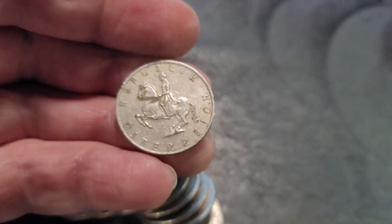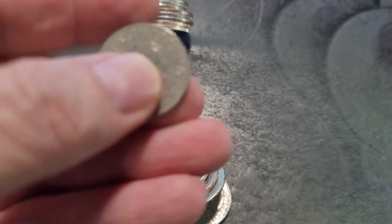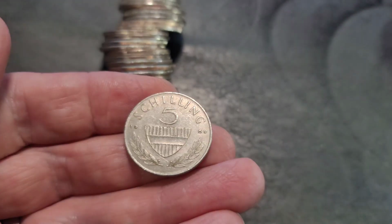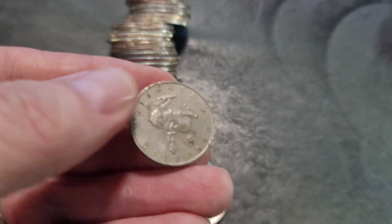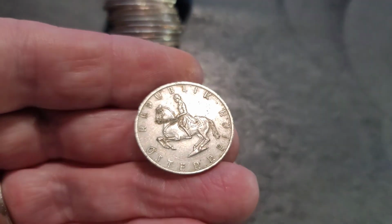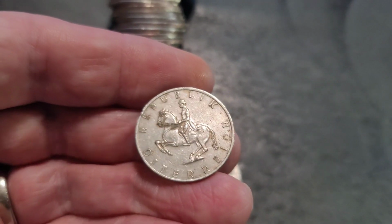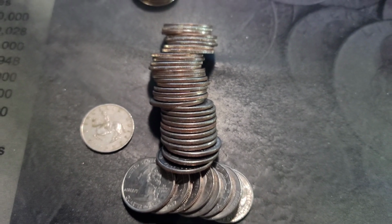Ostrich. Huh. I don't know where this one's from. It's a shilling. 1969. I'll have to look this one up. But that's our second foreign coin of the hunt. Okay. Well, let's get into this last roll. I'll bring you in with any finds.